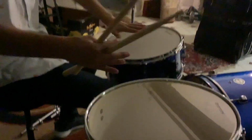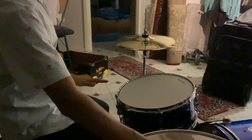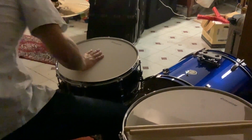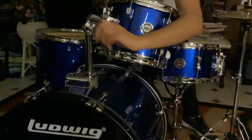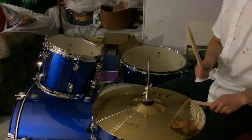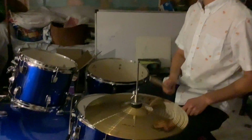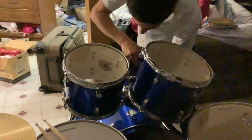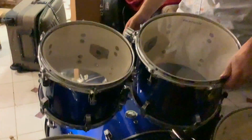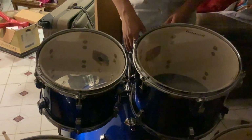Do me a favor. When you sit on it, tell me if the angles and everything are okay for you. Cool, I'm going to lean this a bit more away. Alrighty. Adjusting the toms. For sure. Yeah, it's looking nice.